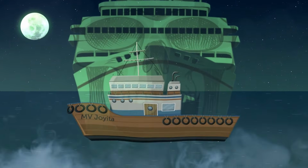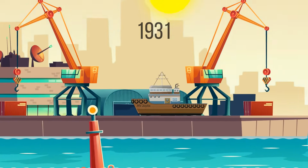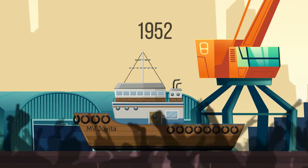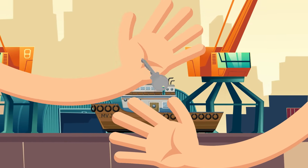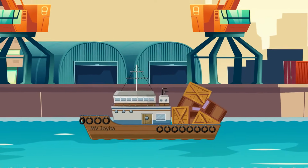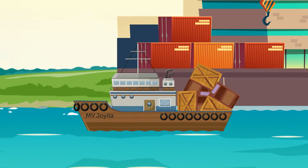Take MV Hoyita, for example. It was a wooden vessel built in 1931 as a luxury yacht. It had served well to various people over 20 years before it was bought by a Samoan sailor and became a merchant ship. In 1955, though, Hoyita's service came to an abrupt and mysterious end.